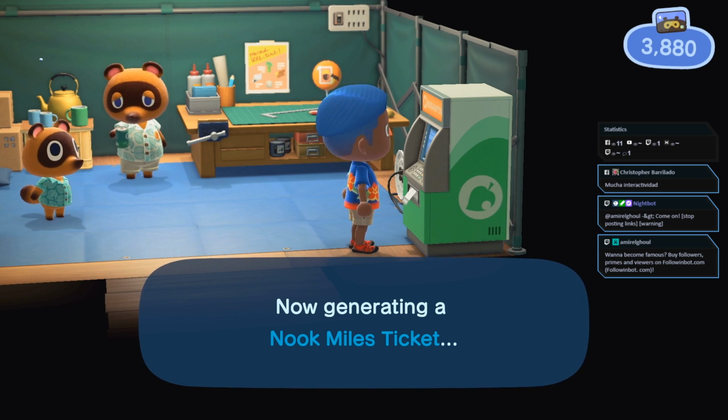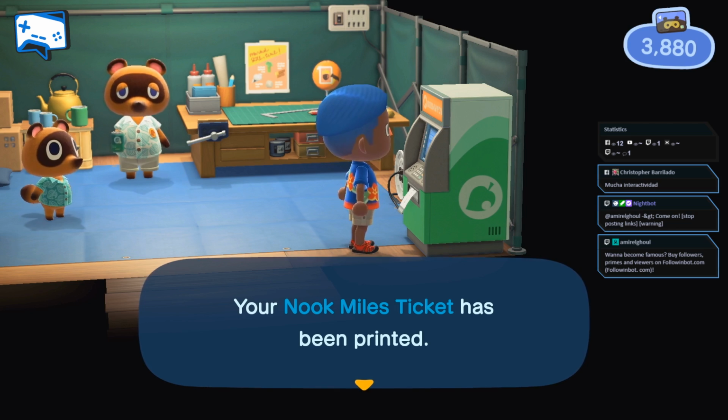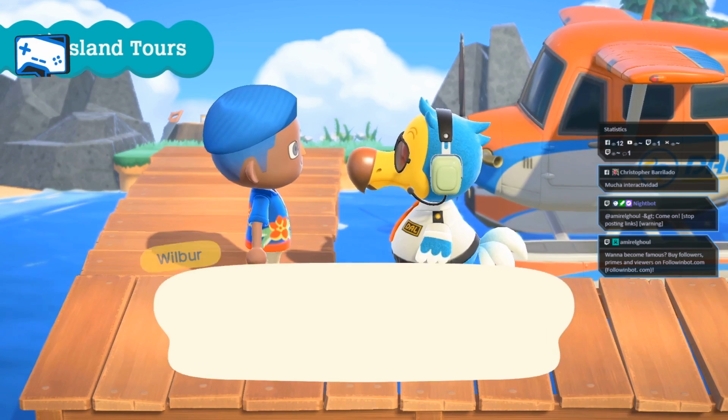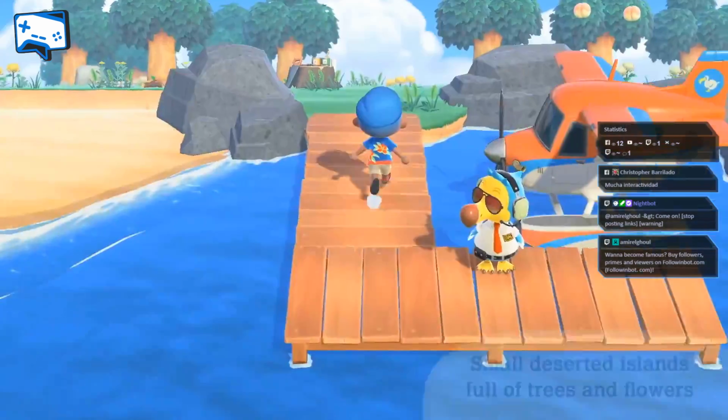Your Nook Miles can be exchanged for in-game rewards, including Nook Miles tickets. These can be used to travel to distant islands. The destination of these tours differs each time and depends on how the pilot is feeling. They're mystery tours, so to speak.